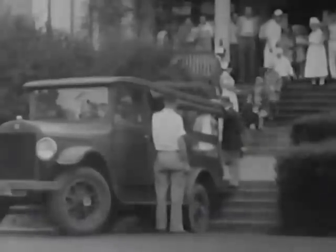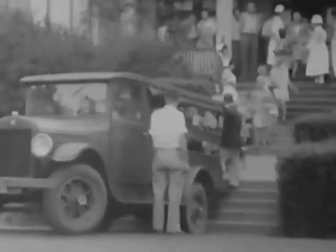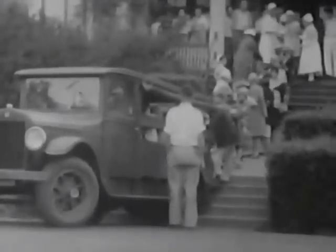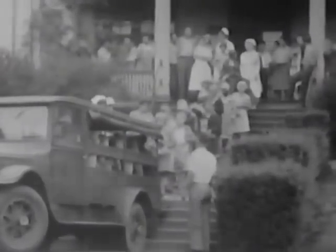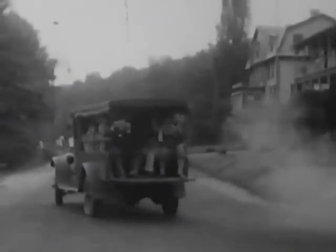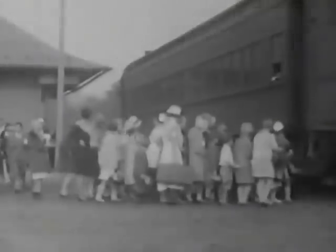They all appear to be dressed up. Do you know where they're going? These are children that are leaving. They've been here for the summer and they're leaving and going back home. They're boarding the train right now.